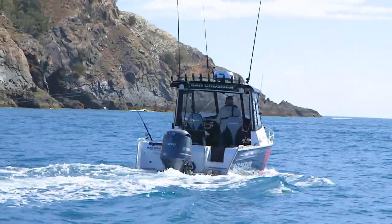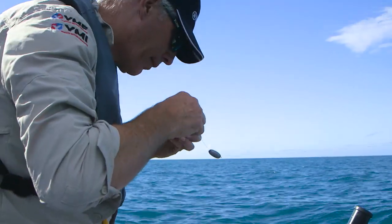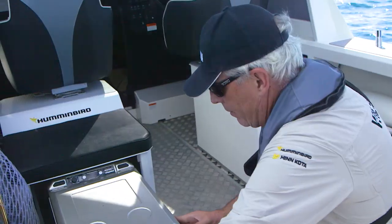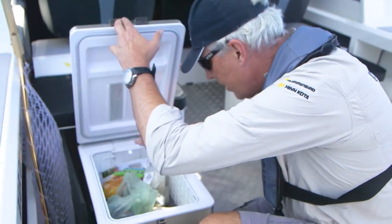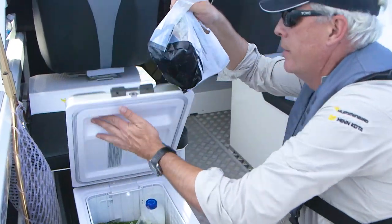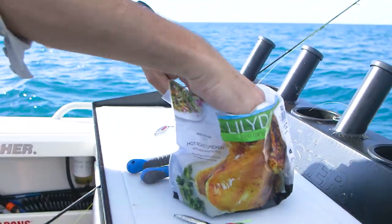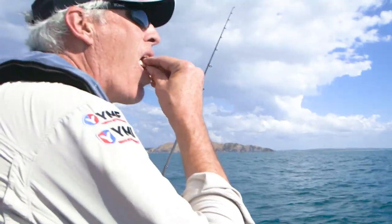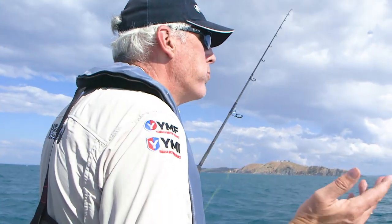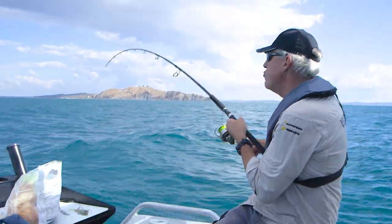There's an old fishing line that says, if you want to go fishing, use a lure. If you want to catch a fish, use bait. I had a quick look in the fridge for some bait. Right, bait. Asparagus, cheese, or chicken. Chicken wins. Fish on. Chicken and fish.